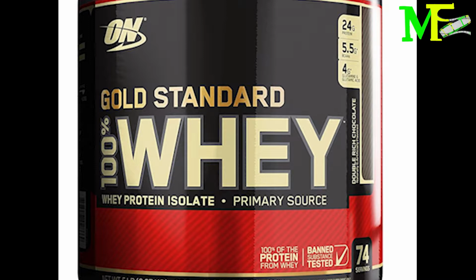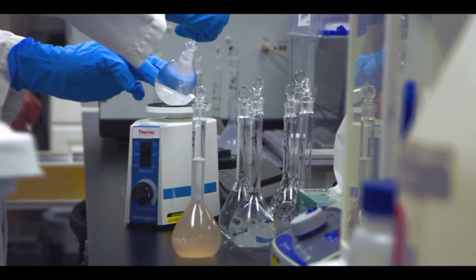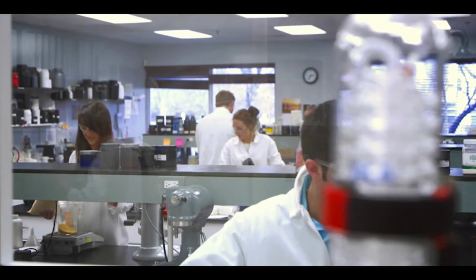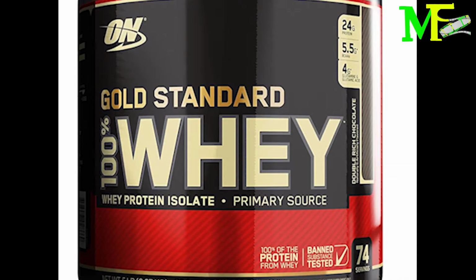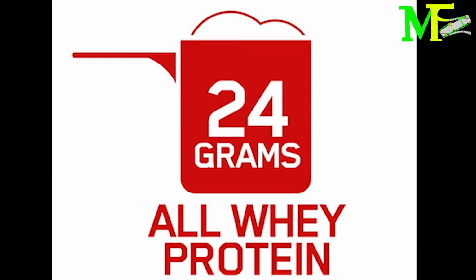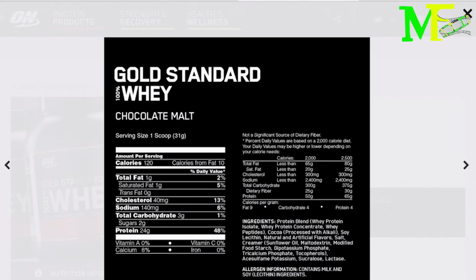As you could see, they do control the process to keep consistency, so that's very good on their part. The gold standard 100% whey delivers 24 grams of protein, has 5.5 grams of naturally occurring BCAAs, and 4 grams of naturally occurring glutamine per serving, and also is gluten free.